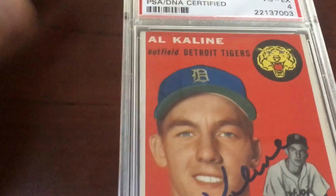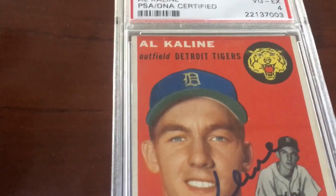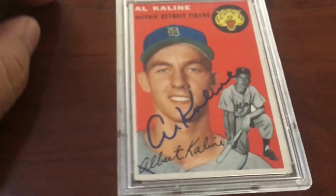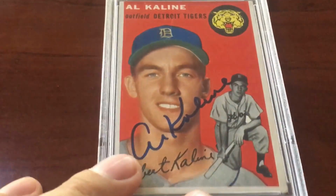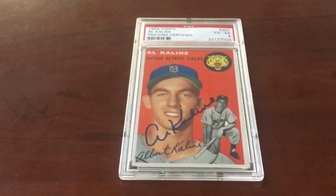Look at the color, pretty decently centered, sharp. Man, for the grade, this is high end for the grade. It's a 4, but it presents much nicer. Beautiful card. The rookie, Mr. Tiger, Al Kaline. I love that card, guys. I'm going to keep going here.